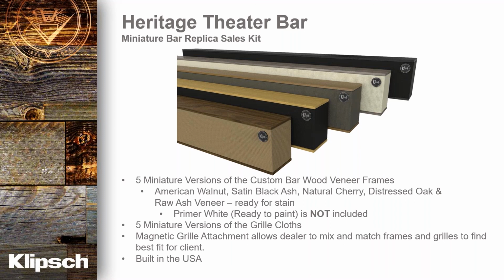But essentially what we're going to do is send you 5 miniature versions of the custom bar frame, not all 6. We're not going to send the primer white one, because if it's white, they're just going to paint it a different color anyway, so what good would it do? But all of these are going to come as miniature versions, and then you're going to have all the different versions of the grill cloth available for you as well to show the client how it works.